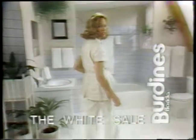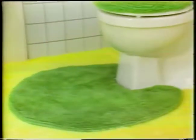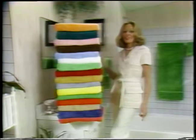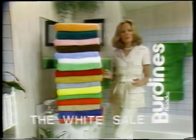At the white sale at Burdines, you can bring a bathroom to life for just a little money with Burdines Royal Velvet color-coordinated towels, rugs, and bathroom carpeting from Fieldcrest. Like this contour rug, now only $9.49. And this luxurious Royal Velvet bath towel, our finest terry towel, now only $6.49. And the great thing is, it comes in 16 fashion colors. Now that's what I call big savings. The white sale at Burdines, the one you've been waiting for.